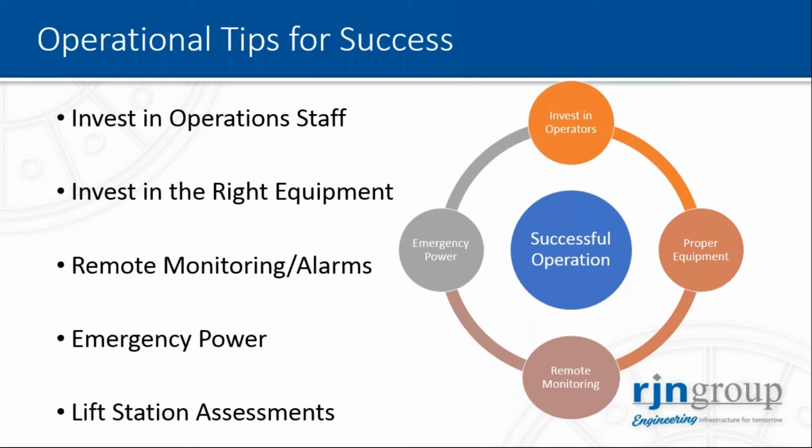As David also mentioned, if you're unsure of the overall condition or adequacy of a lift station, a lift station assessment can be an extremely valuable tool for identifying deficiencies and providing a corrective plan to keep your system operating. So that was just a quick overview of some O&M ideas for the lift station.